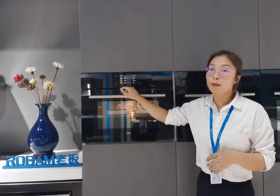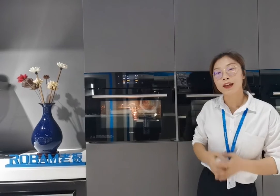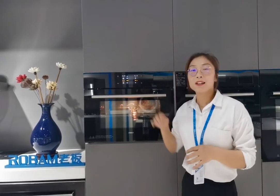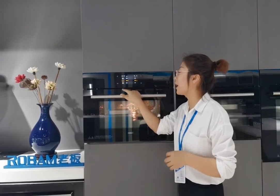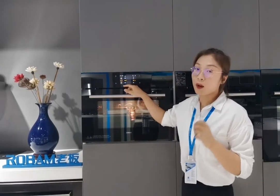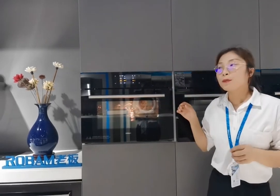This baking mode is very commonly used. For example, if we want to bake a cake, or bake bread, or bake some chiffon cake, we just use this baking mode. Also, if we don't know which mode to choose, you can use the bake mode. The next common mode is the fan baking mode. The fan baking mode is more suitable for baking food like a whole chicken or a whole duck.